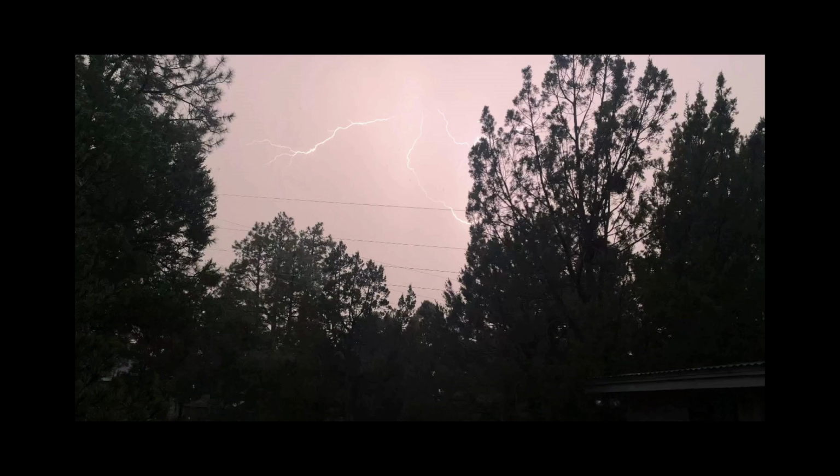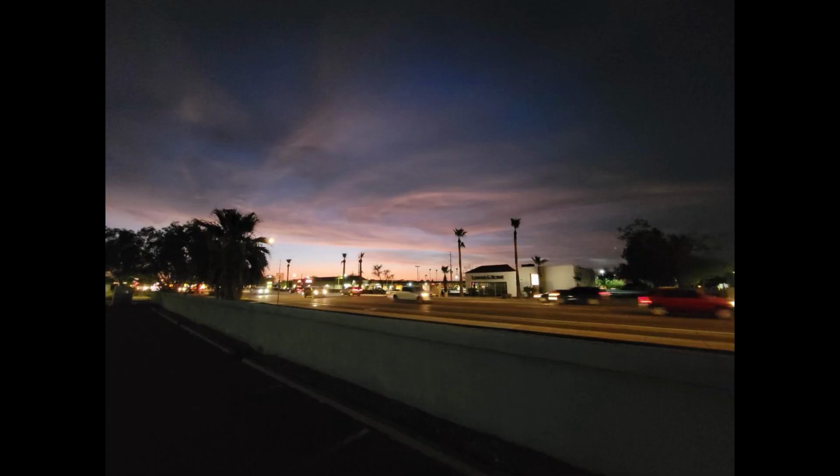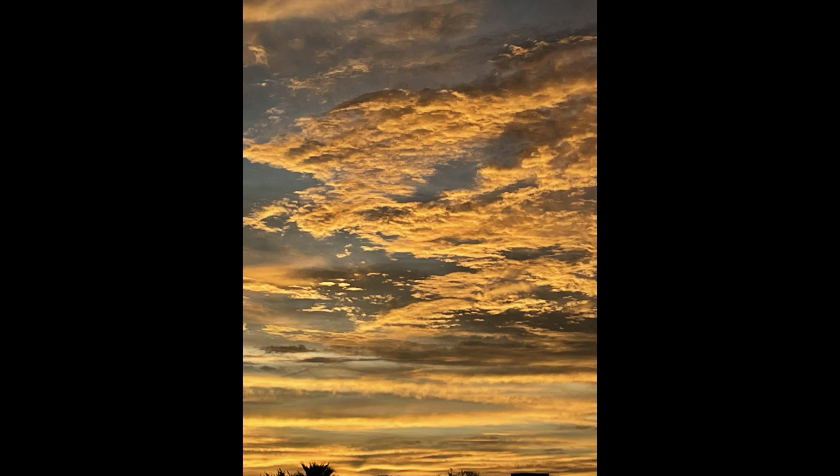Then our thunderstorms often do produce the blowing dust. Malik has a picture of that. And then after the storm rolls on out, we've got the sunset to take a look at. Once again, a lot of sunset pictures this week. This one is from Ernest near Yuma. Look at that. That is gorgeous. The yellows and reds. I love that.